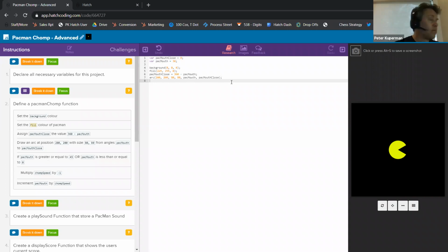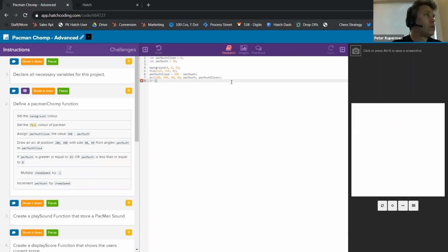Oh, and now it says if, and whenever it's an if, it's always an if in an open bracket. We're gonna go Pac-Mouth is greater than or equal to, and greater than or equal to is this little triangle thingy, and greater means that the mouth of the triangle is pointing to the left, is equal to 45, or is a really weird character. It's above the enter key, and it has these two straight lines, and you have to go shift, and right above the enter key, there's a weird symbol that kind of looks like that. And you have to put two of them because that's how the computer understands the word or. And then we're gonna go Pac-Mouth is less than or equal to 0.